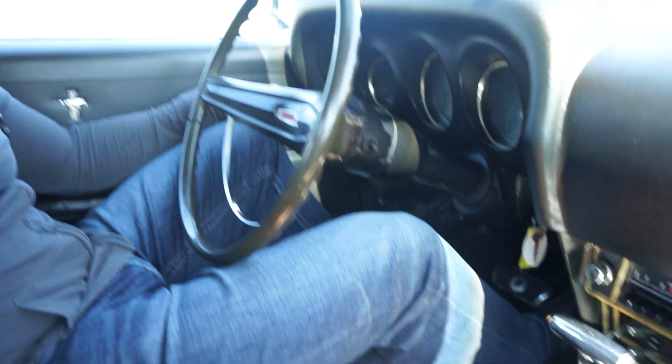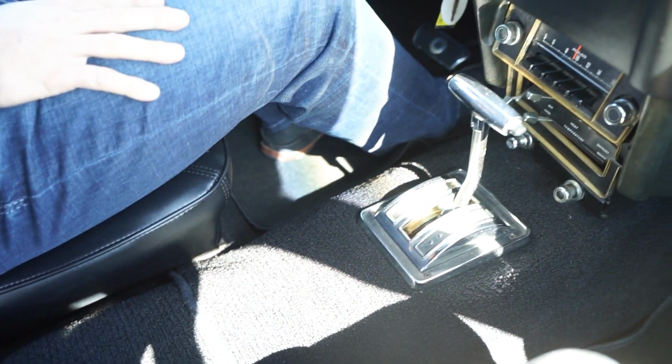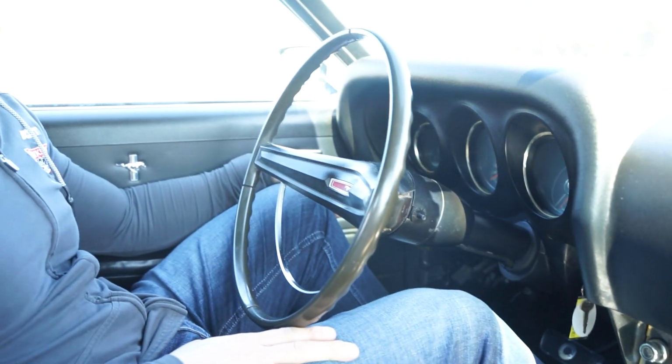The carpeting in the car is brand new. We put it in, brand spanking new. So are the seats. Seats are brand new, both front and rear. Door panels are brand new. The whole interior is basically brand new. The interior that was in it was old and tattered and faded, so we upgraded it. So you're getting completely brand new floor mats, brand new carpet, all that stuff.